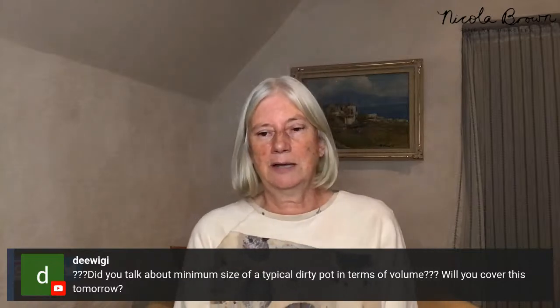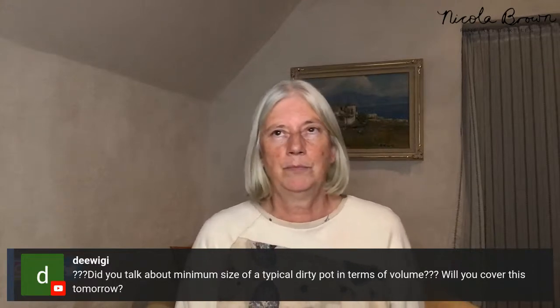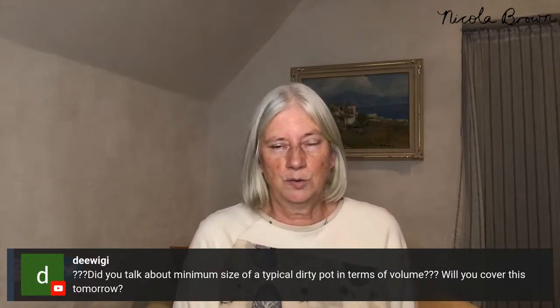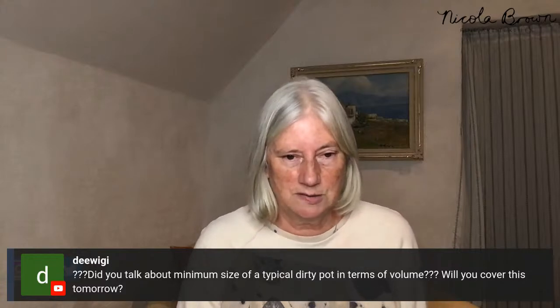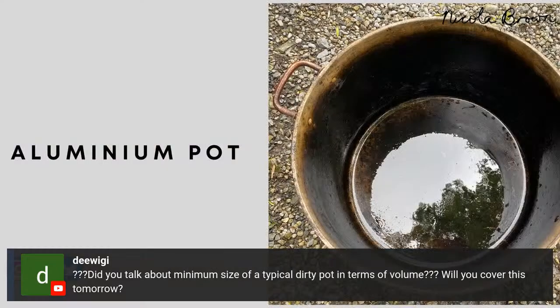So there's a question here about the minimum size of a typical dye pot in terms of volume. The pot that I use the most, let me get the pot again, one second. This pot here is 40 liters. Now, I can't tell you what that is in US pints, but it's about 80 pints, I think, a little bit over 80 pints. So that's a big pot. It's a commercial cooking pot, and that's a really good size.